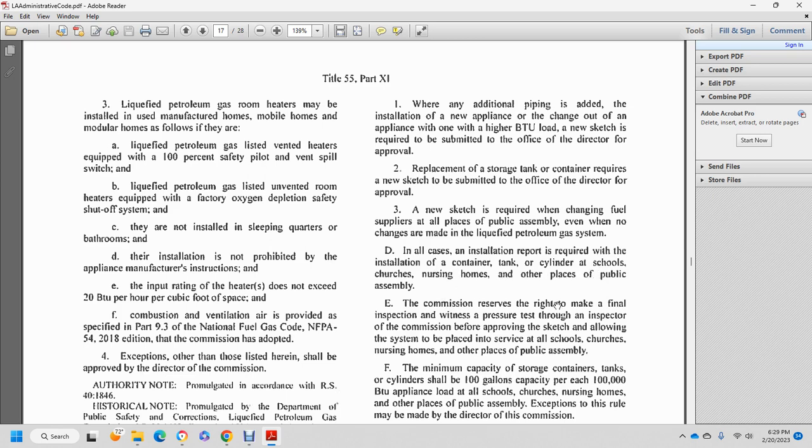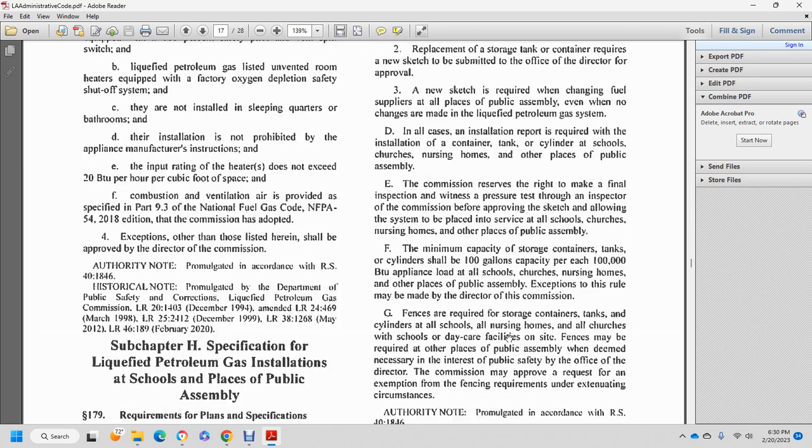E. The Commission reserves the right to make a final inspection and to witness the pressure test by an inspector of the Commission before approving the sketch and allowing the system to be placed in service at all schools, churches, nursing homes, and other places of public assembly. 5. Half of the minimum capacity of storage container tanks, with all cylinders of 100-gallon capacity per 100,000 BTU appliance load, at all schools, churches, nursing homes, and any other place of public assembly. Exemption to this rule may be made by the Director of the Commission.